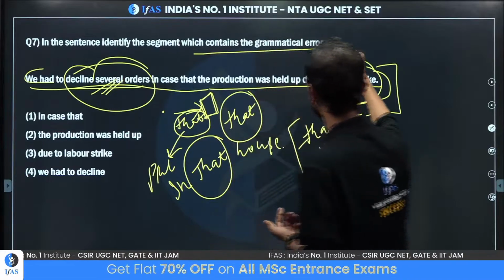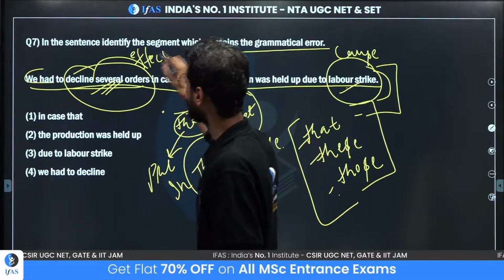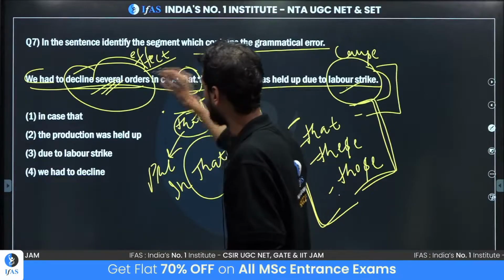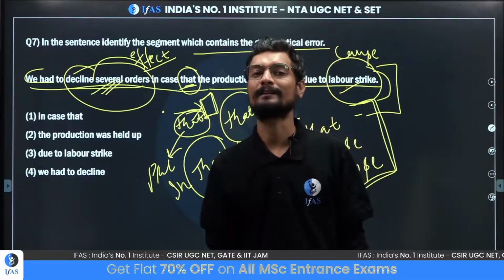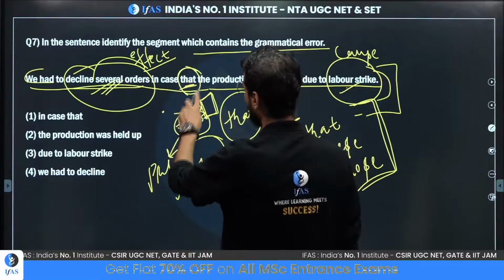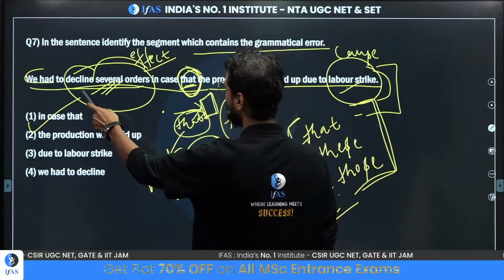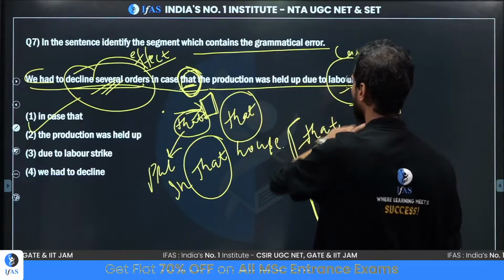It means we have a cause here, and we have an effect here. Whenever we have a sentence which actually talks about cause and effect, we always try to eliminate these denotative terms. And you can see here this that is having a denotative function which is used without any sense in this particular instance. That's why the error will be contained in this part only, that. So the correct answer to this question will now become in case that. Now the revised version will be: we had to decline several order in case production was held up due to labor strike.